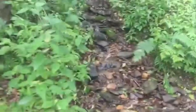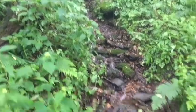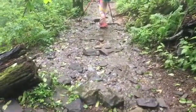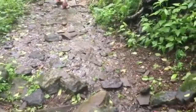Back to the trail. All right, so our source lied. This is the second water source that we've seen since we left the shelter. So we didn't actually have to go that 0.1 mile down, but I guess it said reliable source for 6 miles, but I think it's because it poured again last night.